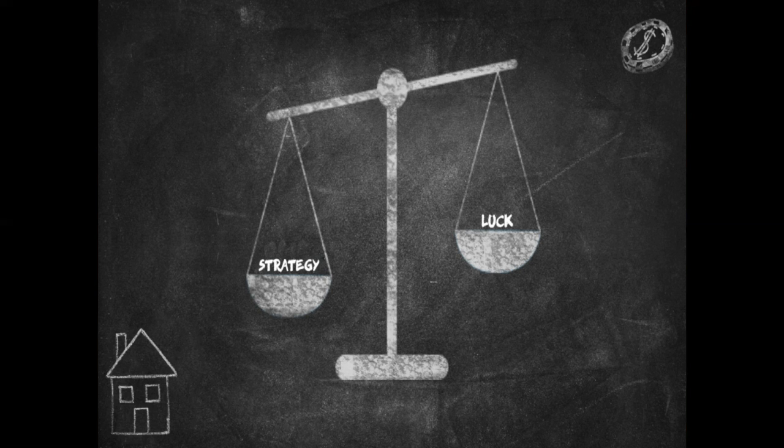As I said before, property investors don't depend on luck or chance to make money. They have a system for making money from property designed to eliminate the element of risk from investing in property. It's literally taken me more than a decade to test and refine my strategy to the point that I know it works, and I know it can work for you.